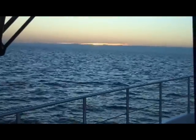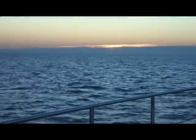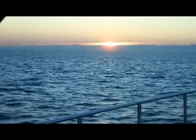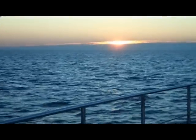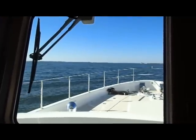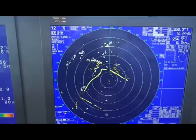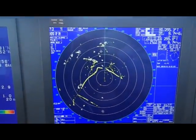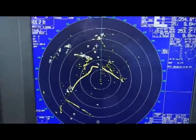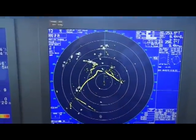We are underway early morning on our last leg to Norfolk. We're about to have a pretty sunrise. We're getting close to Norfolk, just about to enter the main channel. So this is the radar as we're entering Norfolk. Awful lot of traffic, lots of AIS targets there. And we expect it to get a little busier as we head up the river.